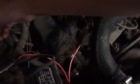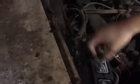But anyway, I have been trying to get this running right, and it's actually going pretty well. There's still gas in the bowl from last night. And it's got a major vacuum leak right now, but it still runs. And it's starting to run better than it did before. So, yay.